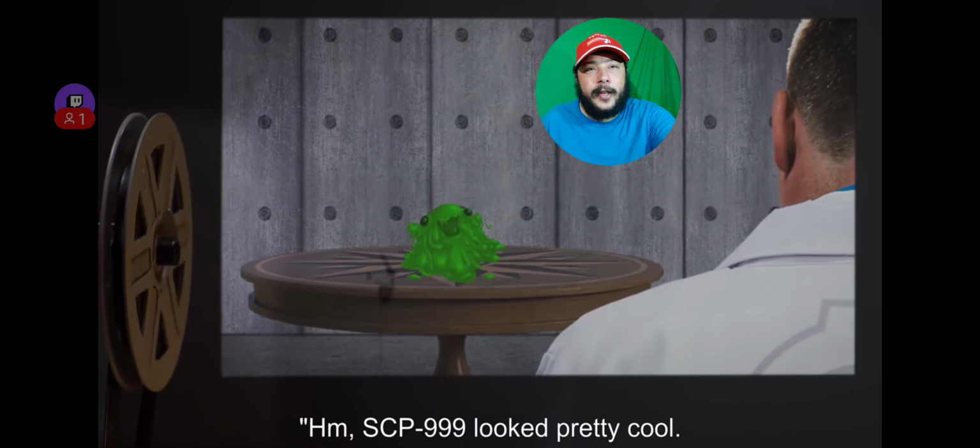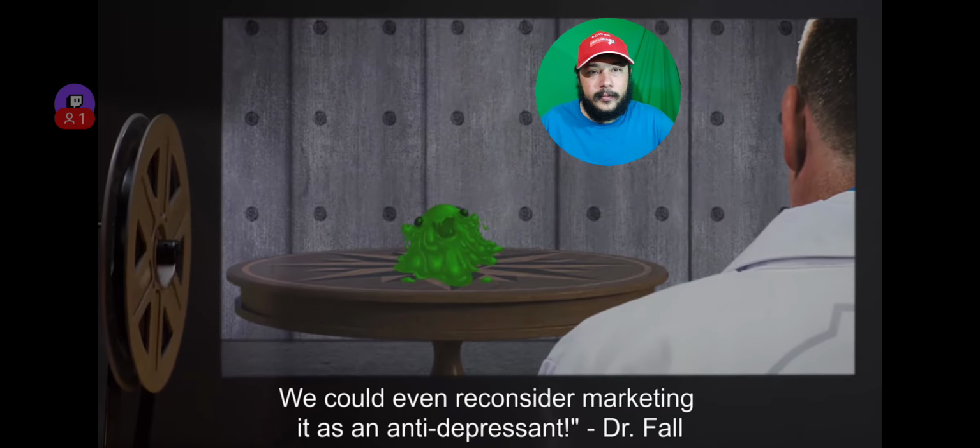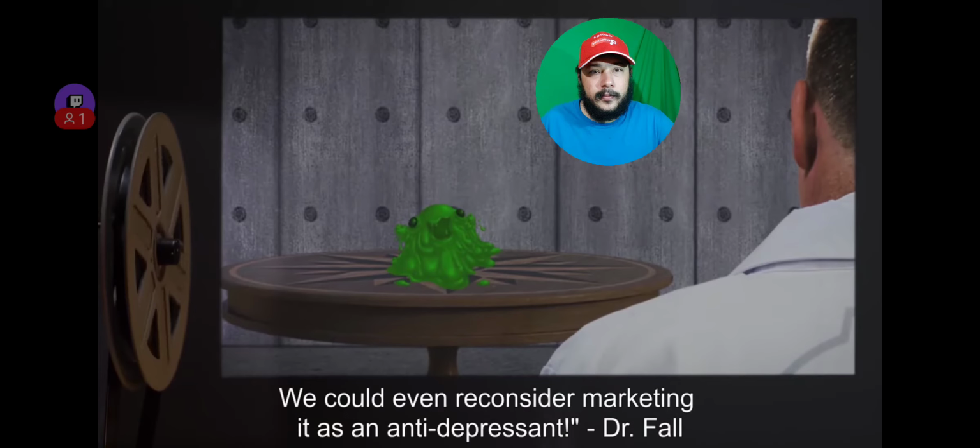SCP-999 looked pretty cool. Oh, there he is. He's so cute. We may be able to do this again. We could even reconsider marketing it as an antidepressant. Dr. Fall.